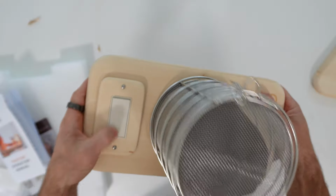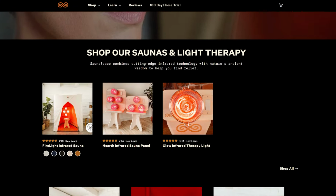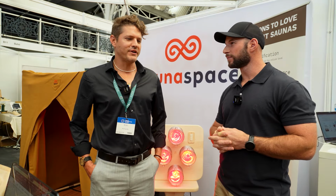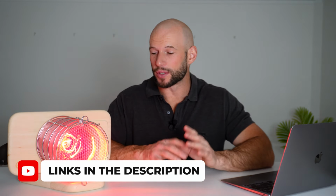Well, the photon therapy light is from a company called SaunaSpace. SaunaSpace has been around for quite a few years now. I have been fortunate enough to meet and speak to the founder, Brian, a couple of times actually. And I know he is very passionate, not just about light therapy, but red light therapy, but also health and wellness, and also like the holistic, natural side of health and wellness. He's also very knowledgeable, and I highly recommend checking out my interviews I've done with Brian.